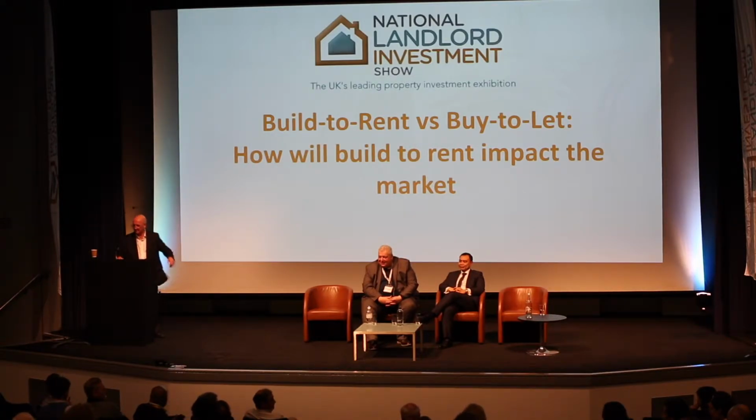Yeah, hi there. Just wanted to understand what you think you might have seen in the impacts on existing buy-to-let in areas where there have been these huge schemes. Does it destroy buy-to-let in those areas? I think it's early days. Pretty young, isn't it? Yeah, it's very early days.